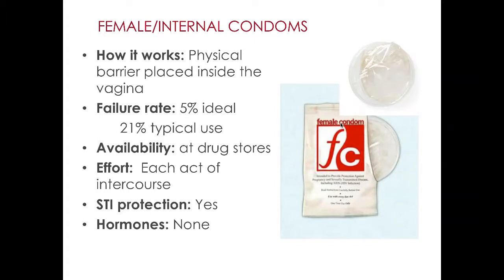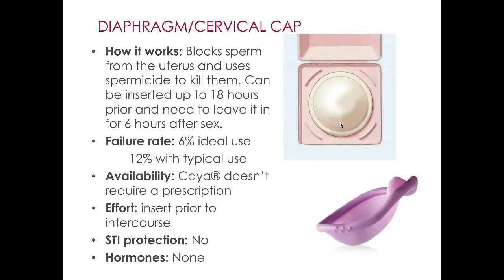So, diaphragm. This is something that has really evolved quite a bit, and it's not used all that much, but diaphragms, similar to condoms, essentially create a barrier covering the cervix, and they're used with spermicide. They block sperm from entering the cervical canal and from passing up through the uterus into the fallopian tubes. They need to be left in place 6 hours after sex, but can be placed up to 18 hours before. The standard diaphragm that's been used for decades requires a fitting in various sizes.